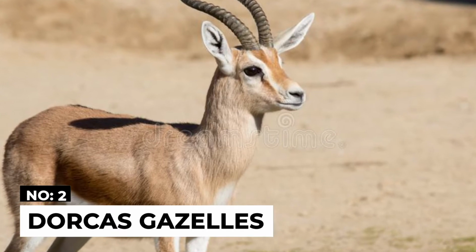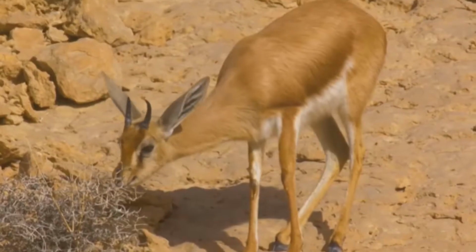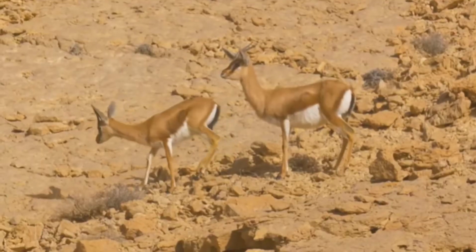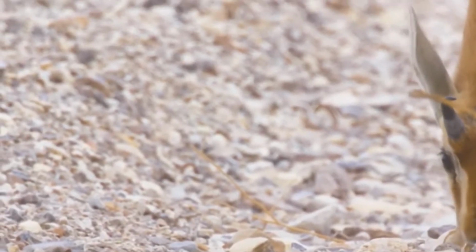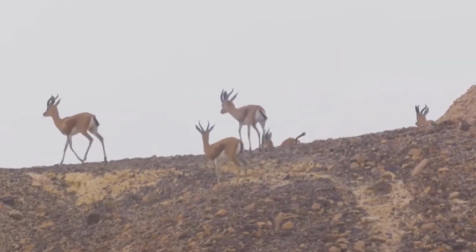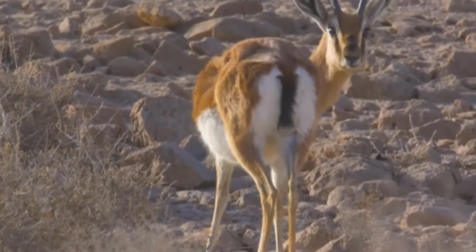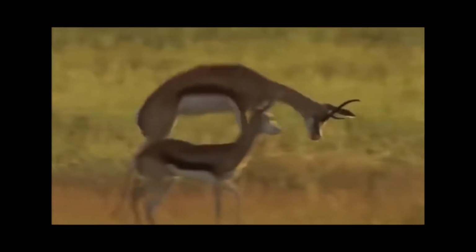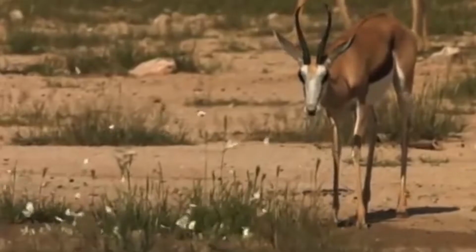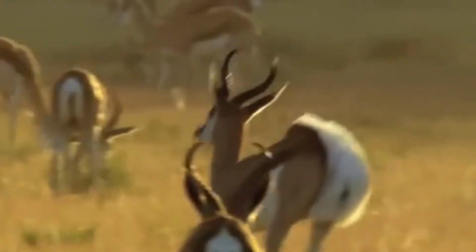Number 2. Dorcas gazelles. The second animal you can find in the Sahara is a gazelle. The Dorcas or aerial gazelle is a special animal from the desert and is unfortunately preyed on by other animals. The gazelle evolved a method to avoid being hunted called stotting. When a Dorcas gazelle automatically jumps, it is because their sixth sense could feel a predator approaching. In that instant, they must act quickly enough to avoid being eaten.